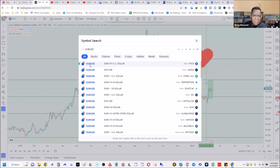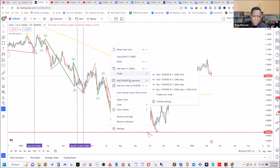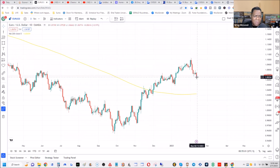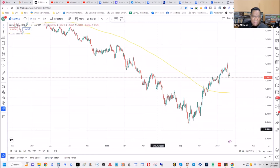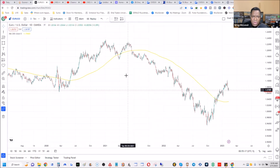Okay, let's go, and we're going to take a look at this one here. We'll remove all those drawings. You've got to clean up after yourself. We can see that as the dollar was rebounding higher, the euro was dropping. This is our daily chart. Even though we had some higher highs and higher lows, if you look at the overall trend, this has been pretty bearish all the way down.